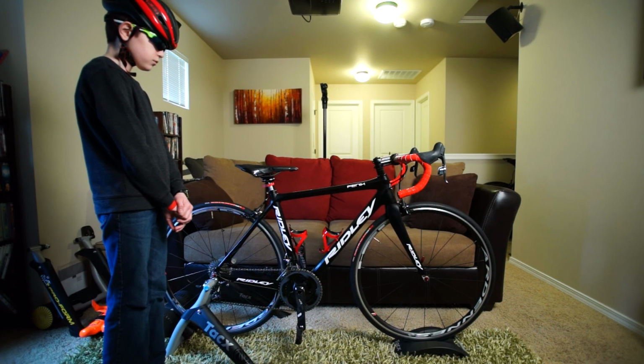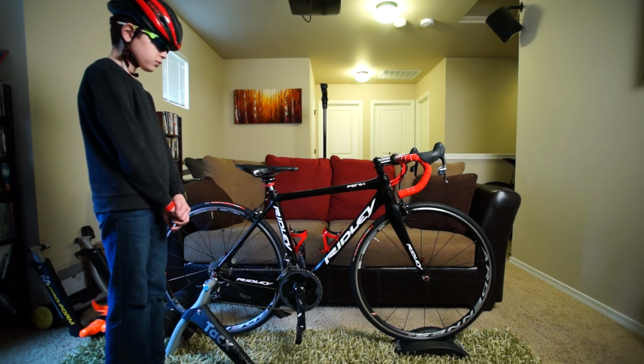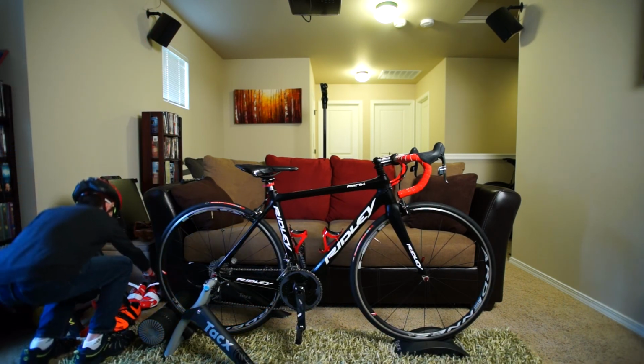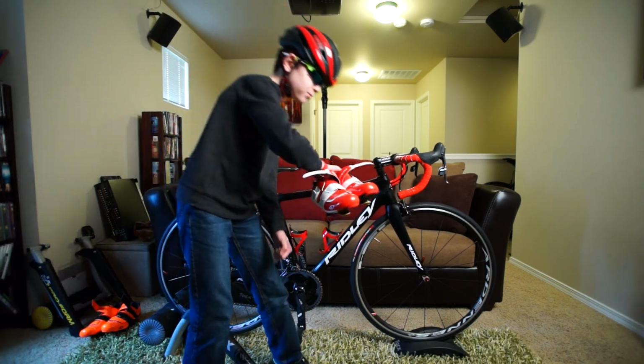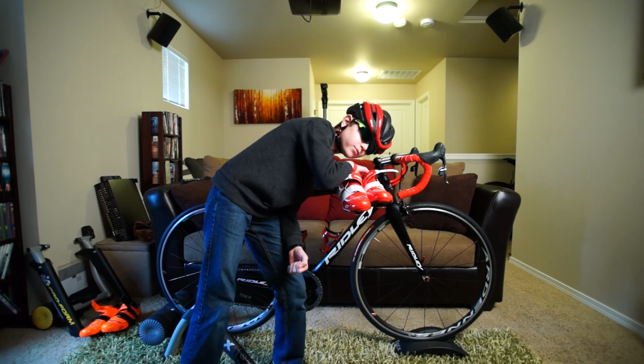Relatively well color matched to his bright red Physique bar tape, which actually is very well color matched to his Giro helmet and his Giro shoes, which he'll hold up next to those as well. And you can see we're doing like every good cyclist should, and color matching only certain parts of the bike.